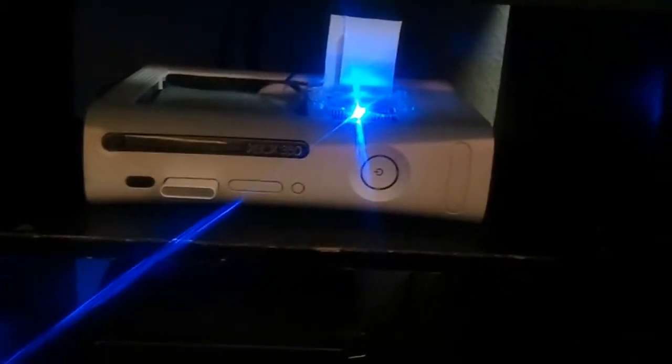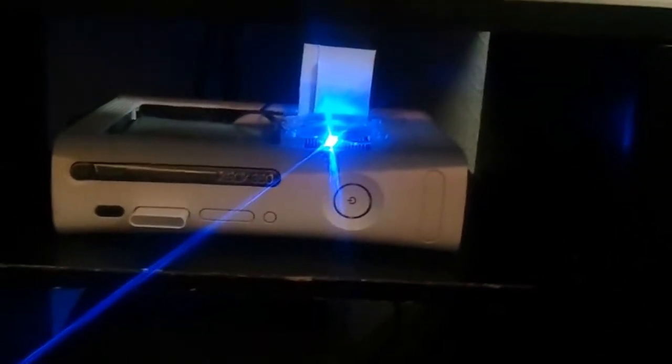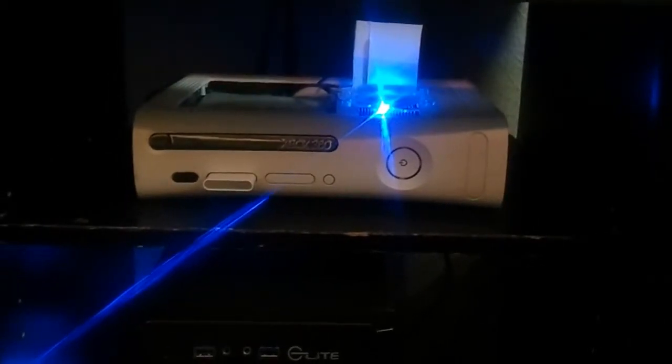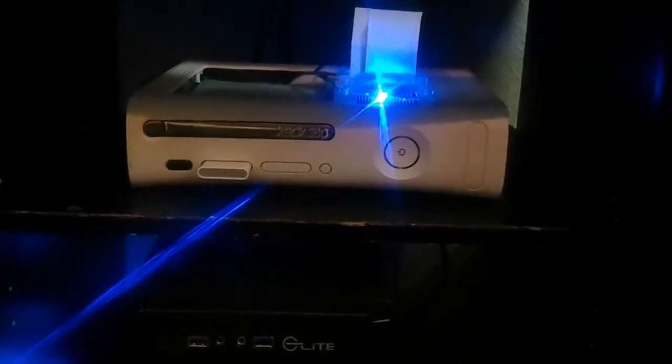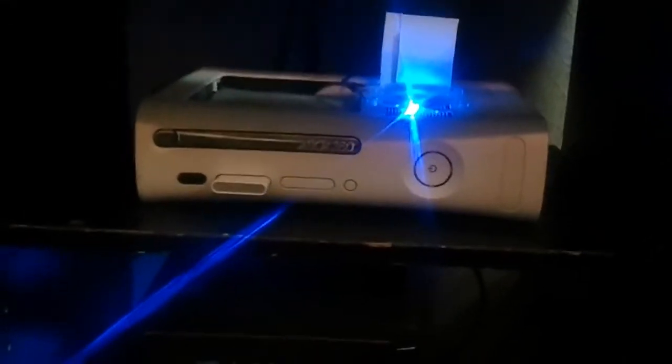So I figured, just cut a hole through the top and install the game on the hard drive. So then when I play a game, it'll read from the disk for just a few seconds, and when it gets done reading from the disk, then it'll start reading from the hard drive. So then I just take the disk out and put it in the next system.